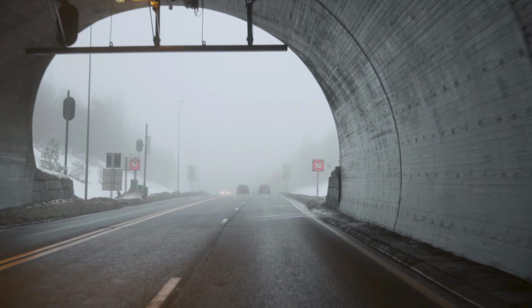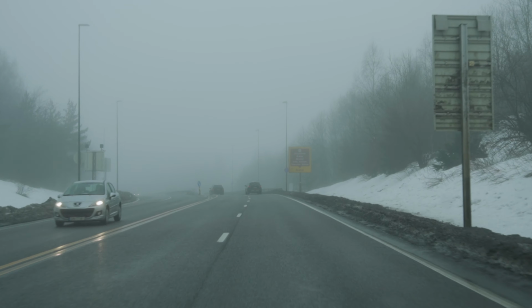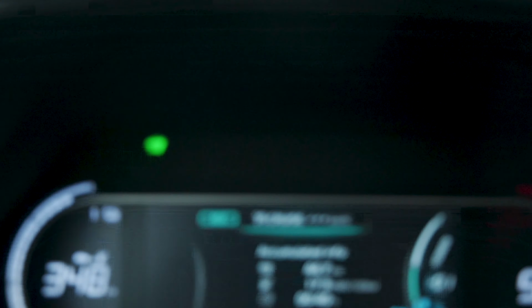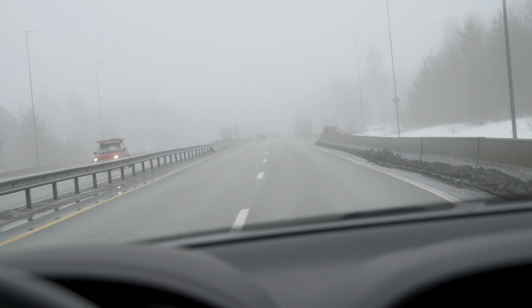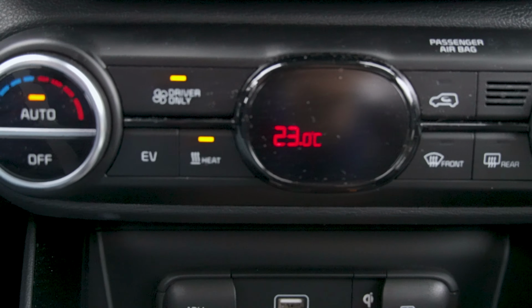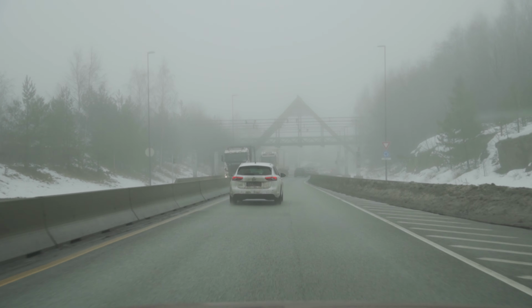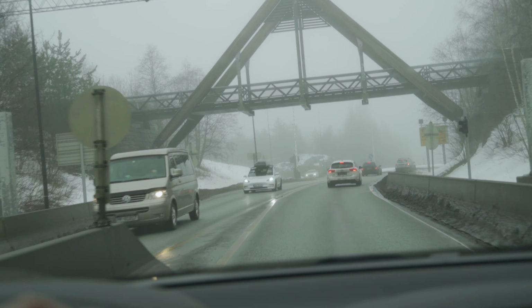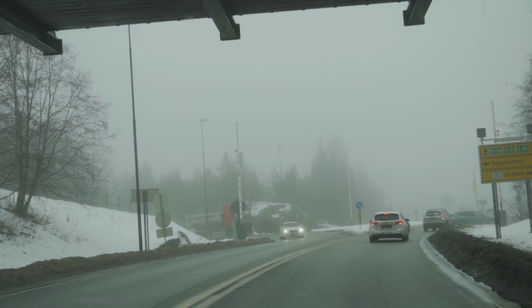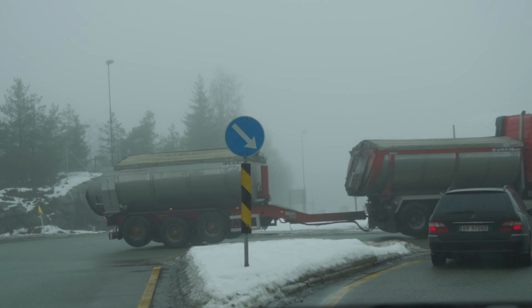Okay, we are emerging out of the Oslo Fjord tunnel here, and let's take a look at our consumption, because this is very interesting, guys. Look at this, 17.3 kilowatt hours per 100 kilometers. Okay, so we have the same interior temperature as we did when I did this test last week in the video uploaded yesterday, 23 degrees Celsius, but our consumption is significantly less. I think it was 19.9 kilowatt hours per 100 kilometers at this point, and this really surprises me.